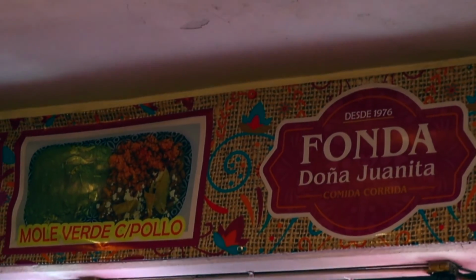All right, for dinner, we've come to a really, really popular place. It's known as Fonda Doña Juanita, and they've been around since 1976. That's a lot of years, so I'm very, very excited.